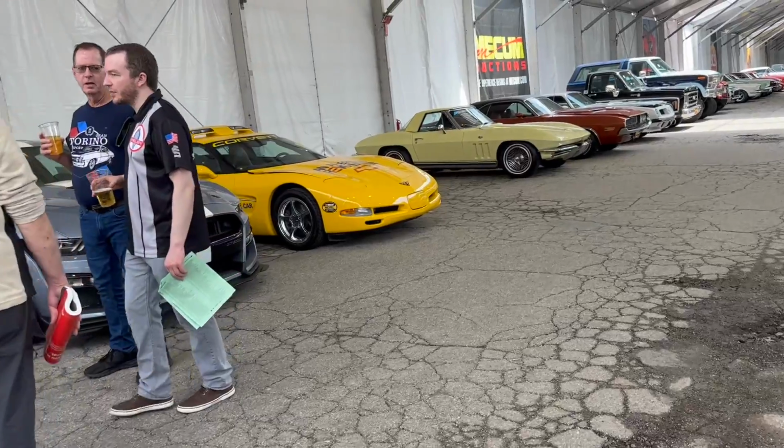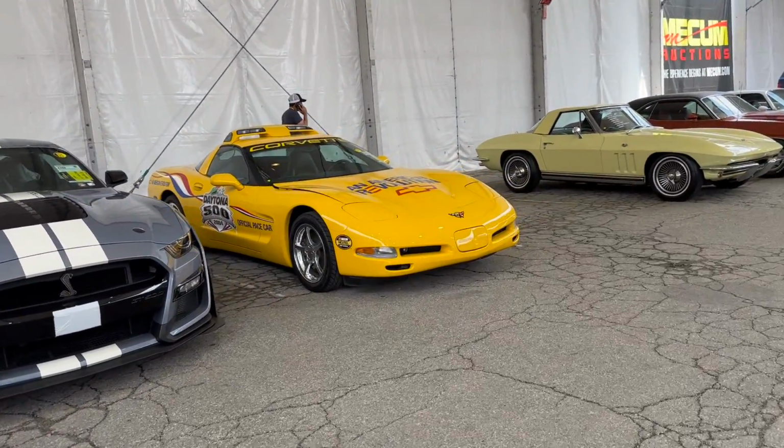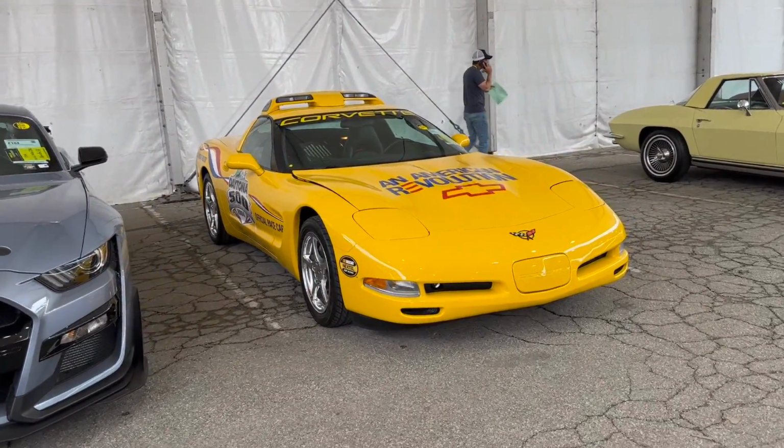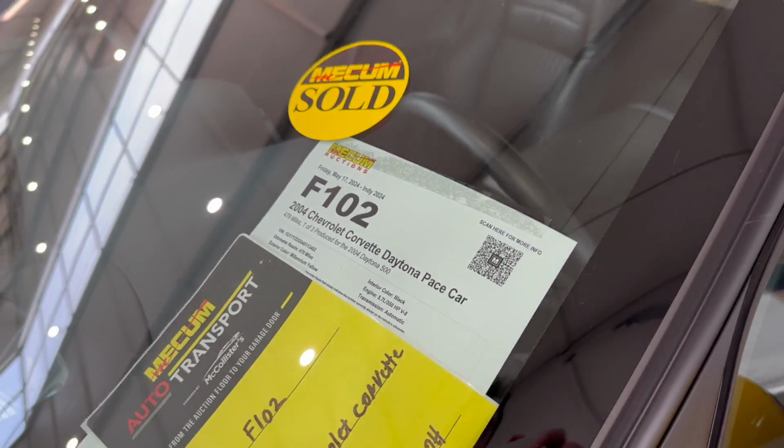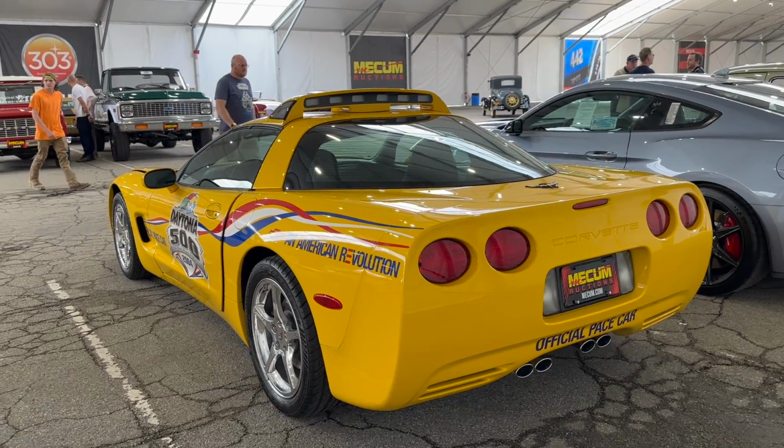Go take a look at this Corvette over here. Oh, it's a pace car. That's pretty cool. 2004 Chevy Corvette Daytona pace car. It's pretty neat. 1 of 3 produced. There's a little bit more info on that sign there if you guys can read it. Red, white, and blue Daytona 500 pace car livery. That's a neat piece of history.